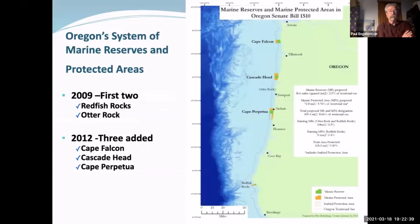And then we came out the other end of this thing after reality. It was controversial, but we came out the other end with the sites: Cape Falcon, Cascade Head, Perpetua, down there at Redfish Rocks. And so this is where we are right now. And they'll be reviewing the effectiveness of ODFW's program and how the community embraces it. What are the implications for the fleets, different fishery sectors in 2023.